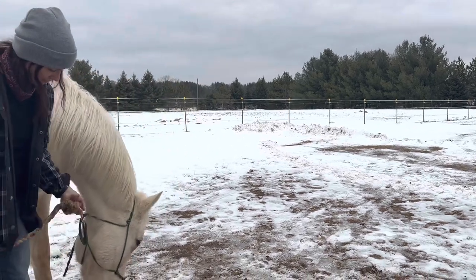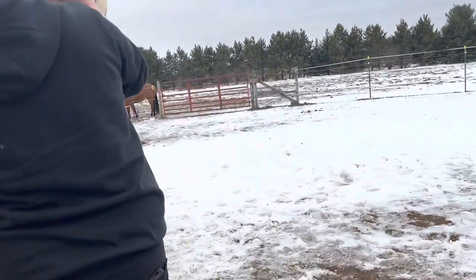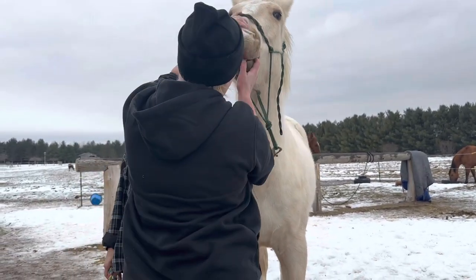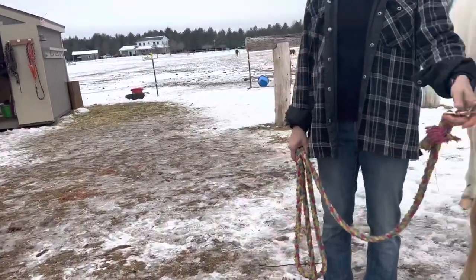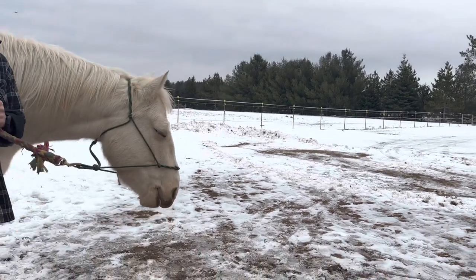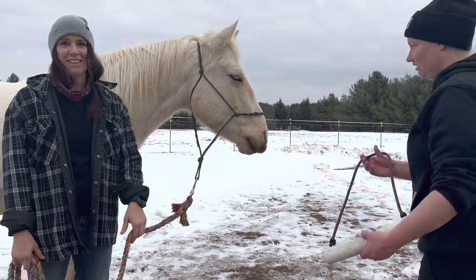See, that feels better. It feels a lot better, doesn't it? It's not pinching your sore anymore. Oh, this one wants to come out. I should just take that off. So he's three, so he's losing some teeth. That's all I know.